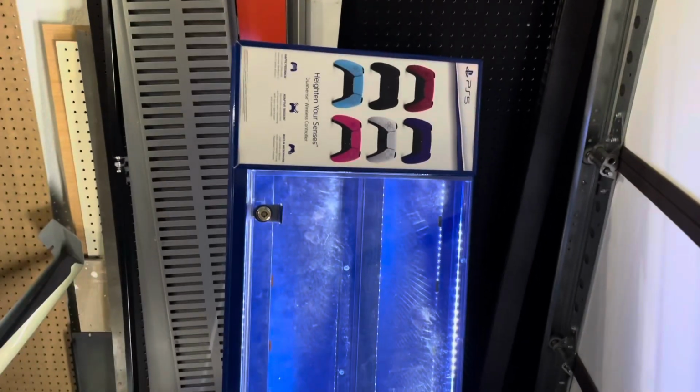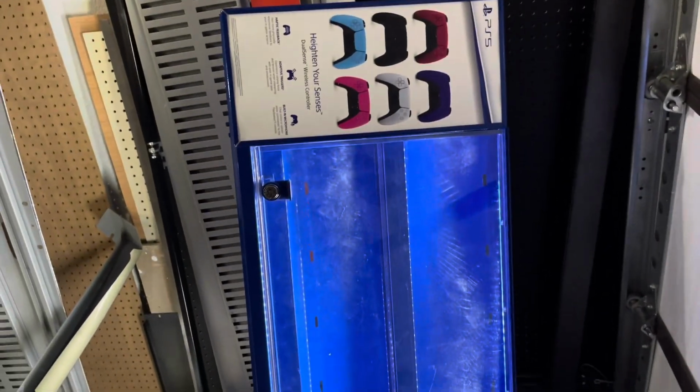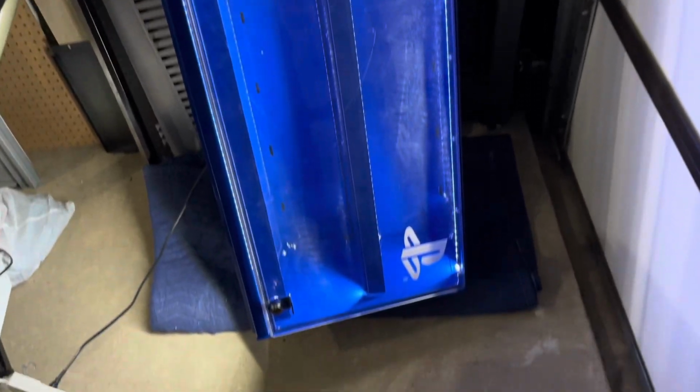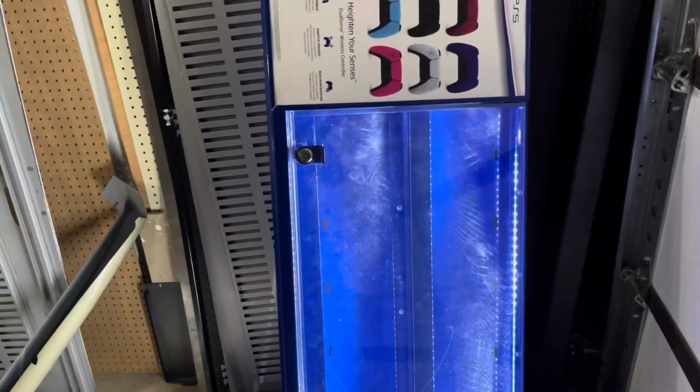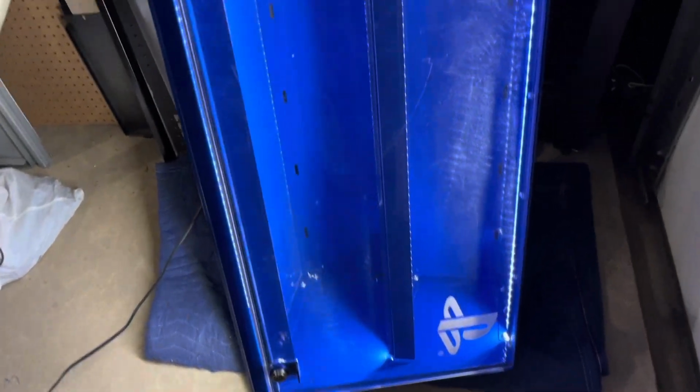The video here is covering some more recent pickups. These are all from the last couple of days, actually, last week. I picked up a PlayStation 5 Walmart accessory cabinet here. It's in really good shape, and it lights up. You can clean it up a bit here and there, but I mean, it's a blue PlayStation cabinet.